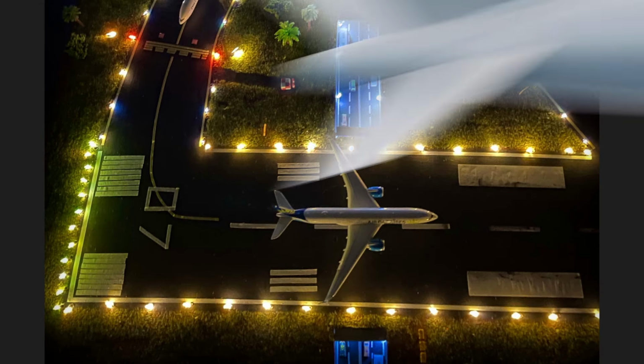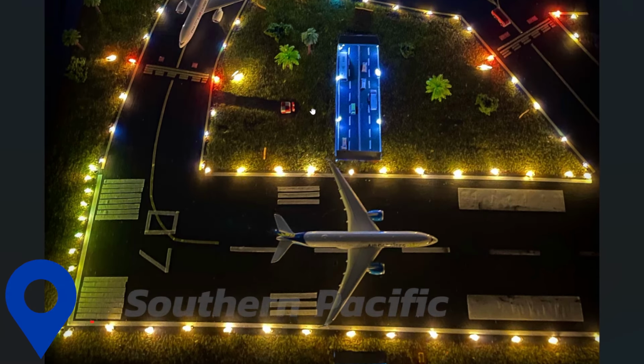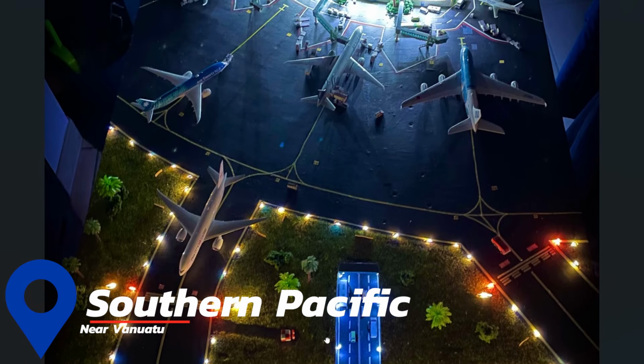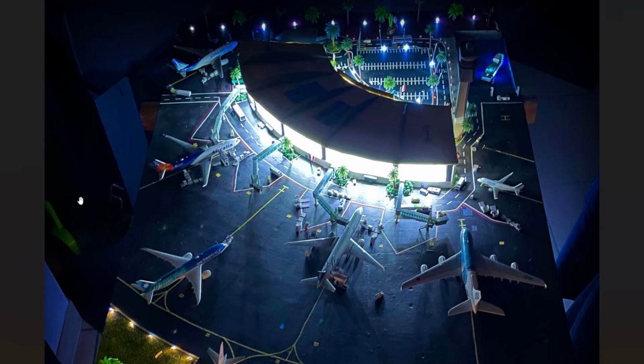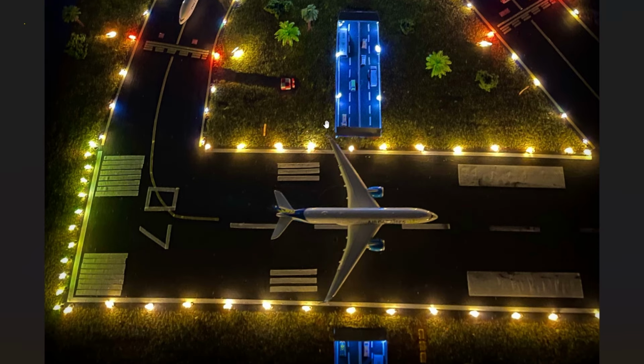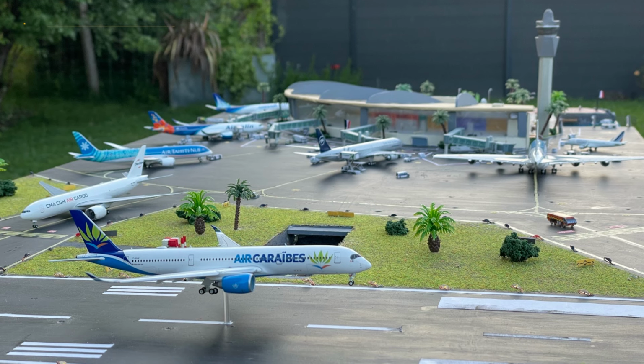This is Aeroport Pacific Sud, in my best French, and it is absolutely amazing. Here at night, it completely came to life thanks to the many lights on the terminal, airport apron, and even on the motorway tunnel in the airport. In the daytime, this airport looks incredible as well.